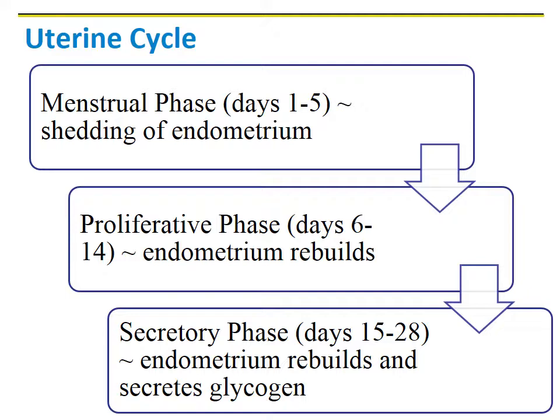Should pregnancy not occur, remember the corpus luteum will degenerate. On about day 26, progesterone levels start to crash. Progesterone was stimulating and maintaining the stratum functionalis. So this crash means there's no longer a hormonal mechanism to keep the stratum functionalis in place. The arteries within it kink and the tissue sloughs off. This will be day 1 of the next cycle.